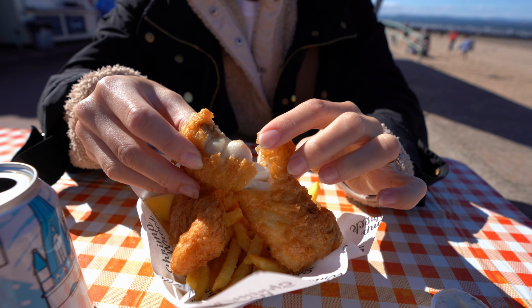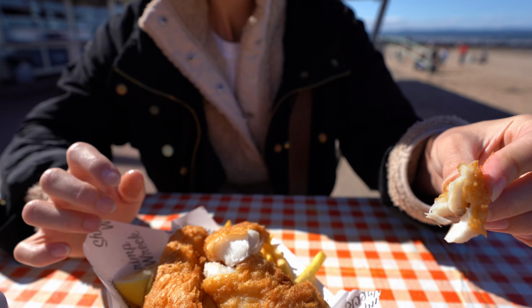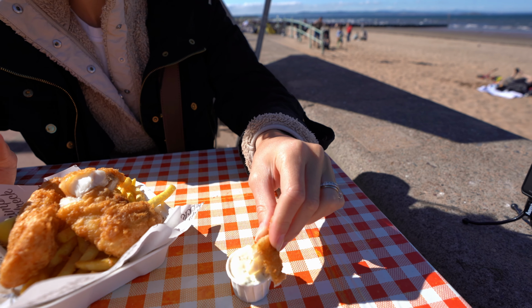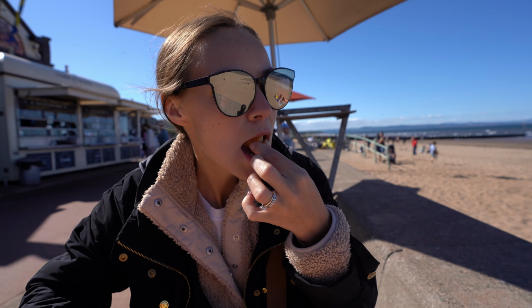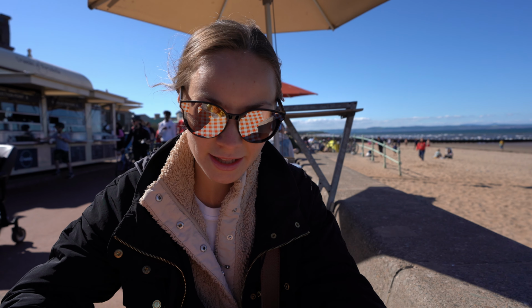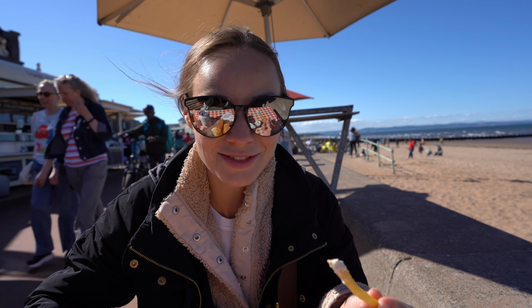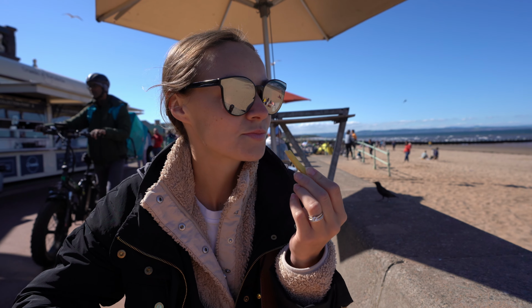So let's see how this tastes. Oh, it's really falling apart. Look at this. Let me dip it. Tastes so fresh and delicious. Yeah, really good. Also, the fries are really good. They are not oily at all. They are really fresh and a bit crispy, just perfect. Yeah, this was really a good option. Now I see why it has so many good reviews.